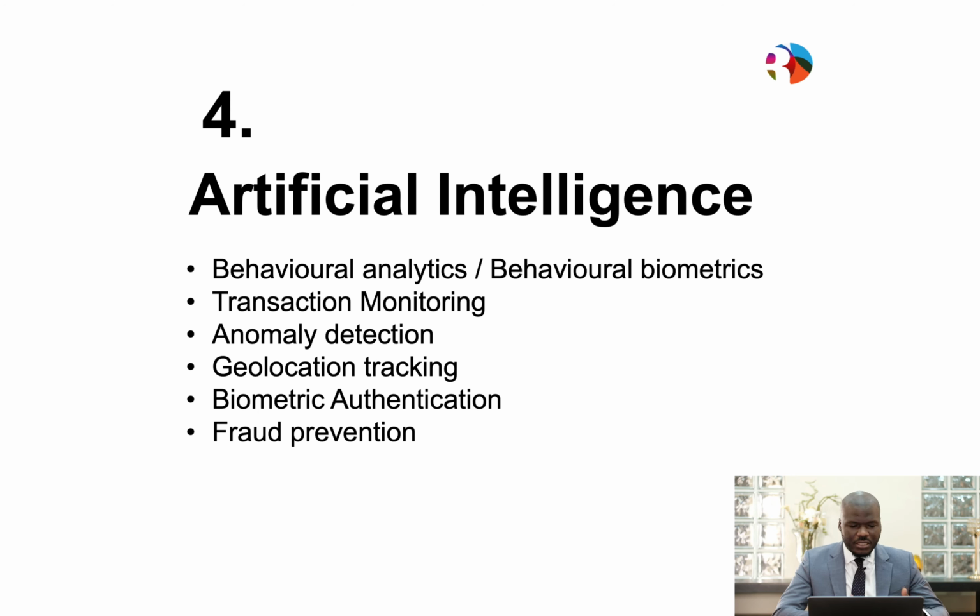user's location. Again, a user is in Trinidad and Tobago every day using their product and their app. All of a sudden this user turns up in Ghana. They might be on holiday in Ghana. That is unusual. So with our geolocation tracking, we would know that this user is miles away from their usual location. So let's make them authenticate themselves again. So we have fraud prevention.